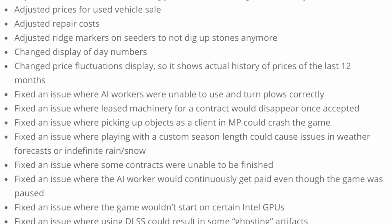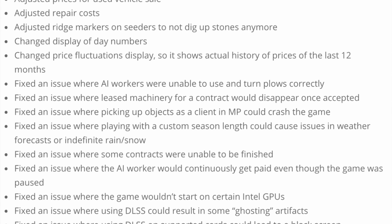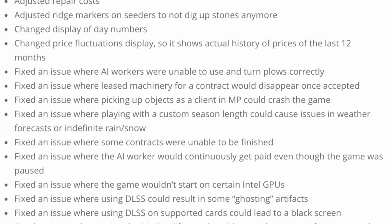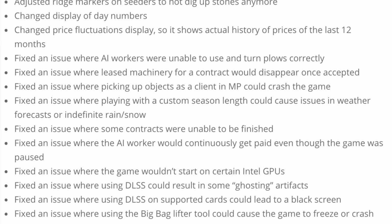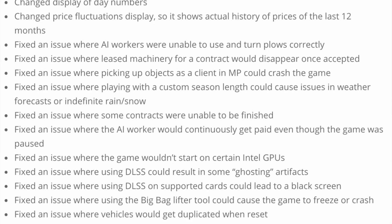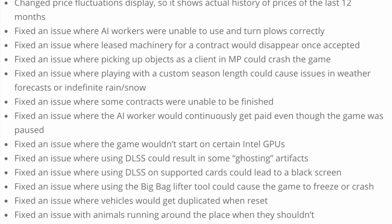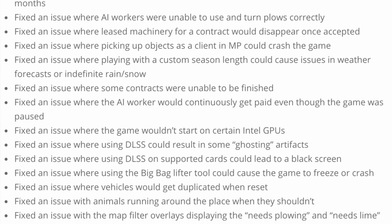Fixed an issue where leased machinery for a contact would disappear once accepted. Fixed an issue where picking up objects as a client in multiplayer could crash the game. Fixed an issue where playing with a custom seasons link could cause issues in weather forecasts or indefinite rain or snow. Fixed an issue where some contracts were unable to be finished. Fixed an issue where the AI worker would continuously get paid even though the game was paused.